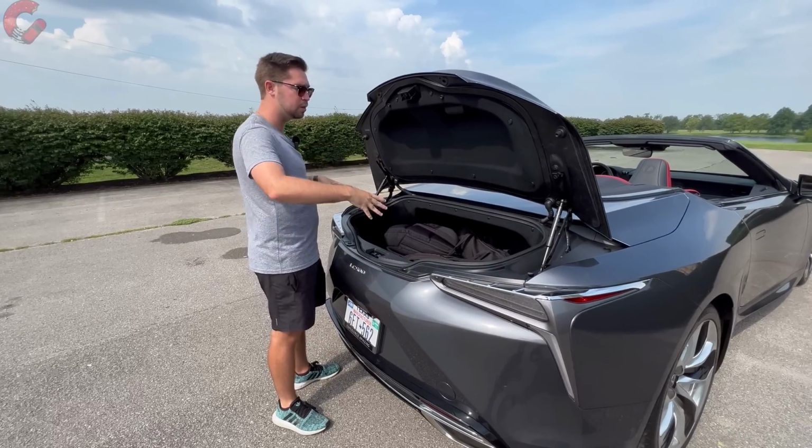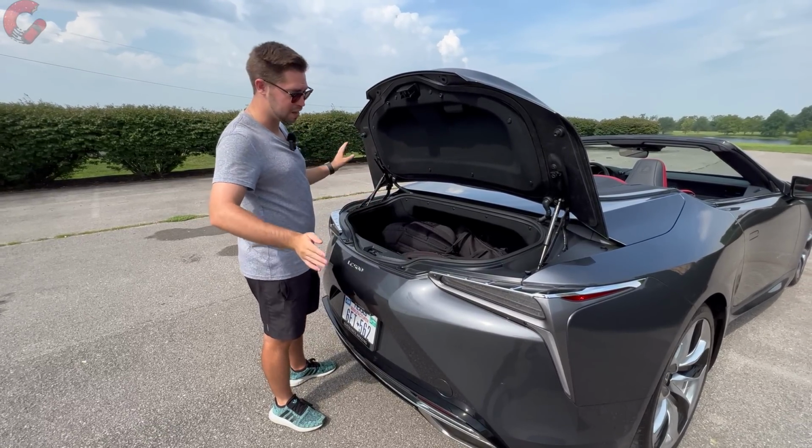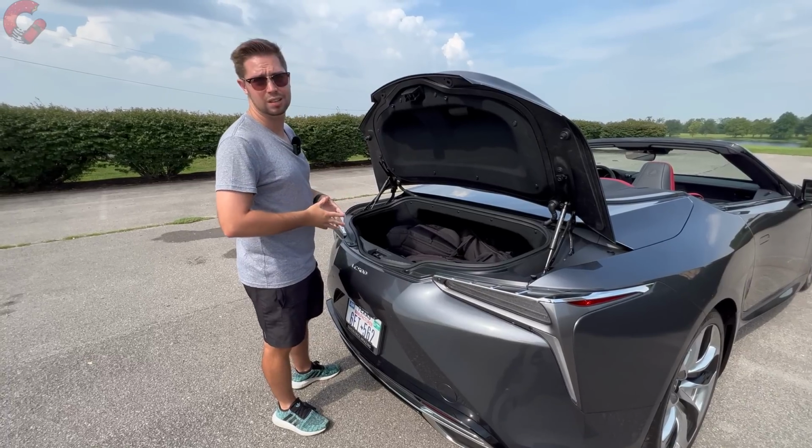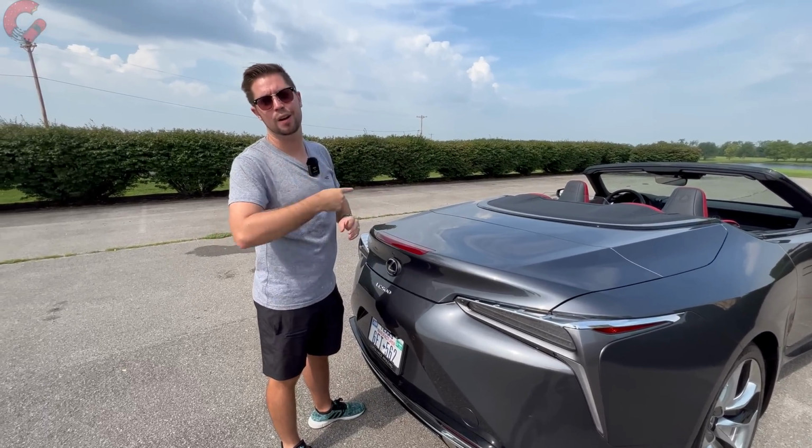I think you'll be able to get the golf clubs in here, but not going to be stacking Costco groceries or anything in this LC's trunk. But guys, without further ado, let's go ahead and get out on that drive.